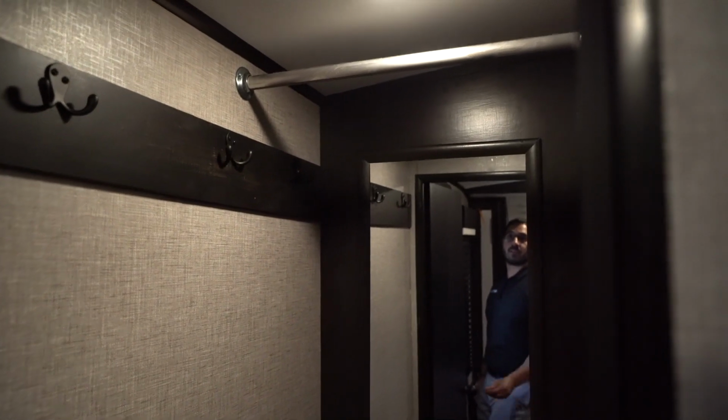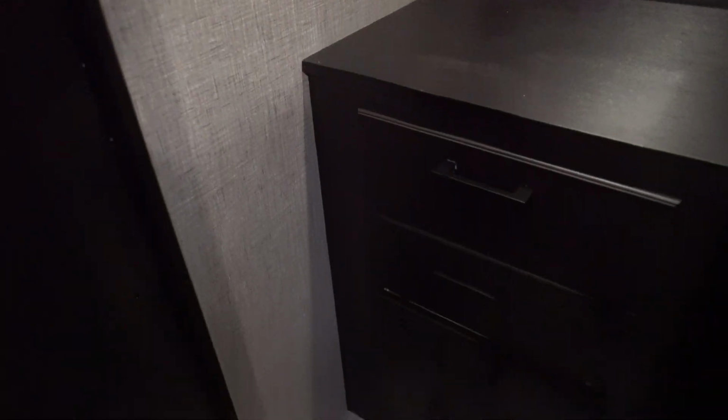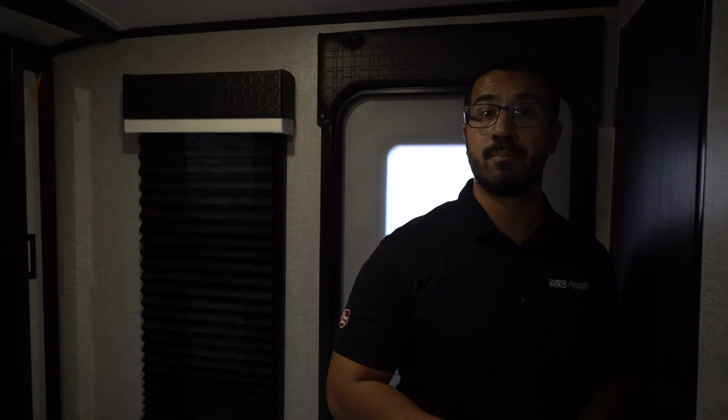You know, the wardrobes on the side are a little bit smaller, but take a look at that wardrobe right there. You get that awesome additional wardrobe space. You have a mirror in there, plenty of hooks, and some drawer space right down below. Plus, if you need to plug anything in, there is an electrical outlet in there as well.